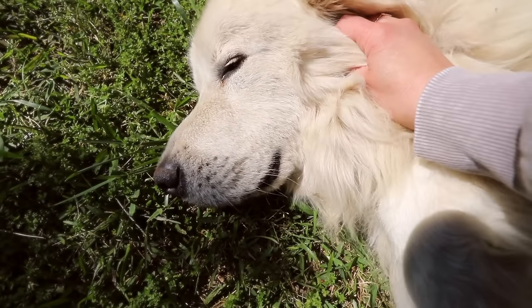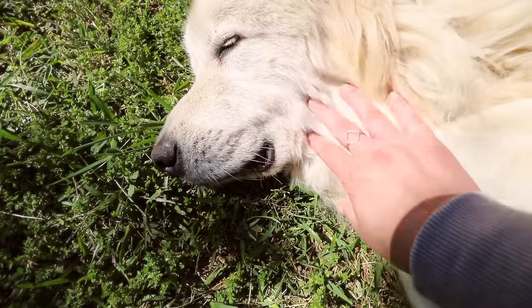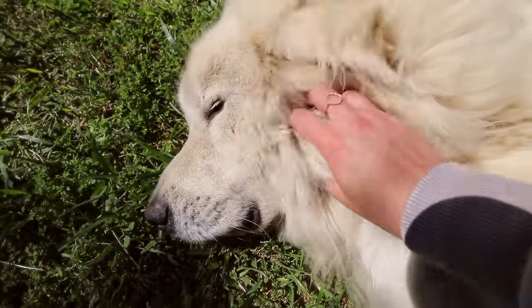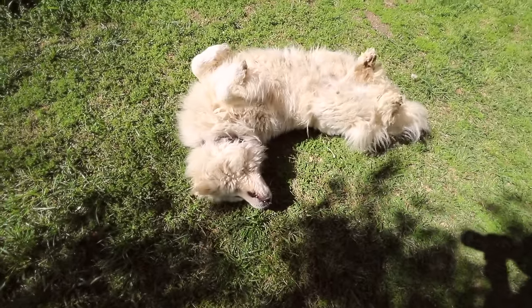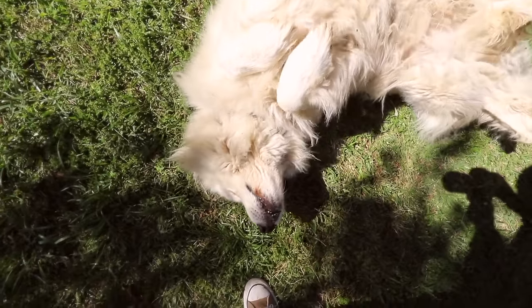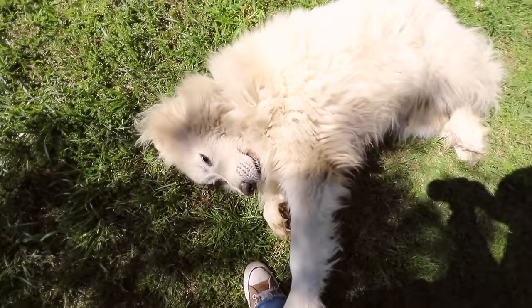It's too much. Look at these jowls. Look at this hunger fish. He's a bum on a ham sandwich. He's a bum on a ham sammy. Yeah, he's laying in the sun. Oh, please. It's not going to happen. You're not getting it. No.